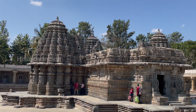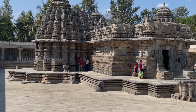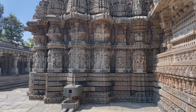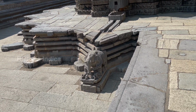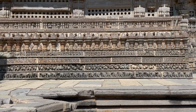The Jagati or platform around the temple is a broad walking space meant for pradakshina or circumambulation. The devotee has to walk in a clockwise direction in order to pictorially read the Ramayana, the Bhagavata Purana, and Mahabharata epics in the correct sequence. The outer walls of the temple are highly decorated.